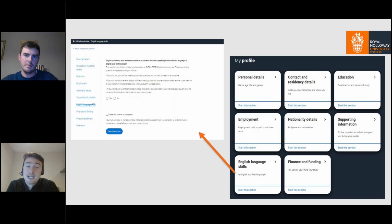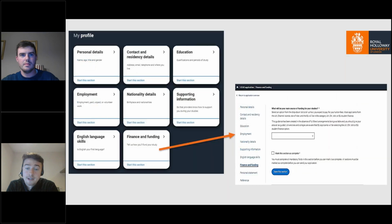Finally, your English language skills, whether you require an extra English proficiency test or whether English is actually your first language. And then finally, the finance and funding section. So this is probably one of the most important parts of the profile, and you'll need to tell UCAS how you're going to fund your study, whether it's a tuition fee or whether it might be privately funded instead.